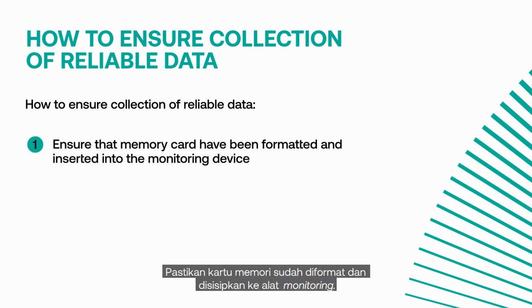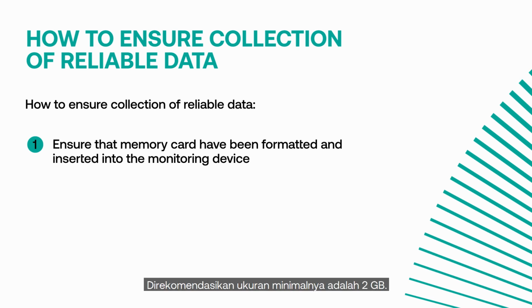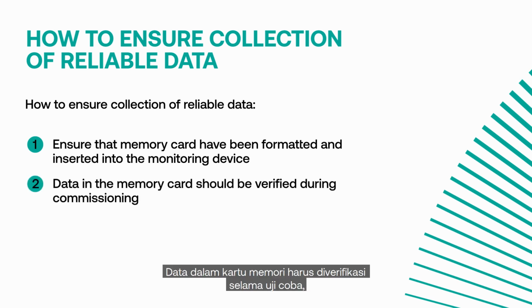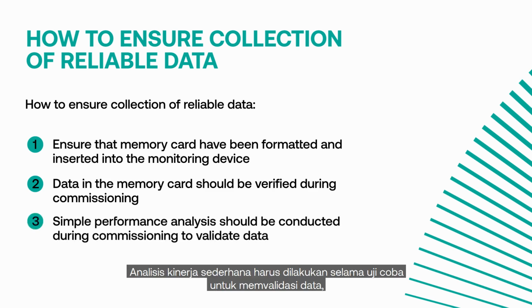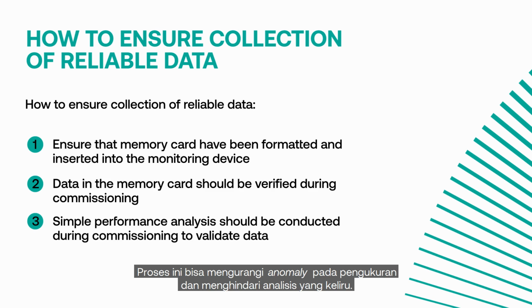Ensure that memory cards have been formatted and inserted into the monitoring device. The memory card capacity should be able to store data for 1 year with a logging interval of 1 minute. The recommended minimum size is 2 GB. Data in the memory card should be verified during commissioning, including logging interval and its accuracy. Monitoring data for a week can be submitted as a commissioning report. Simple performance analysis should be conducted during commissioning to validate data with at least weekly recorded data. This process can reduce anomalies in measurement and avoid false analysis.